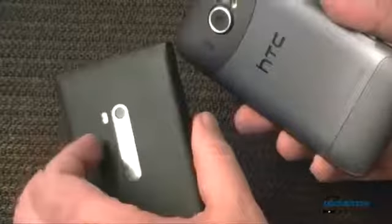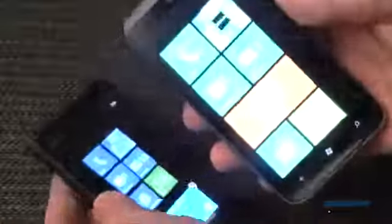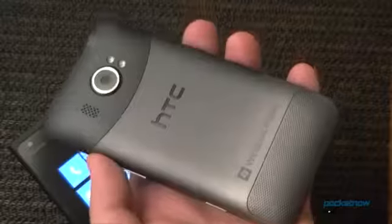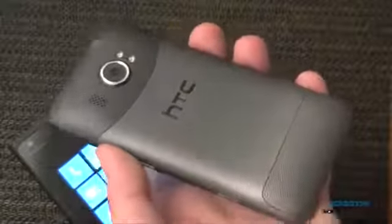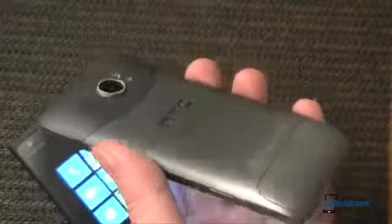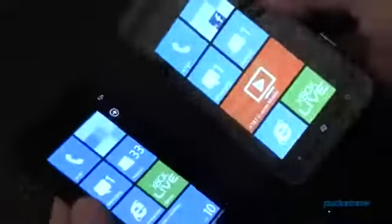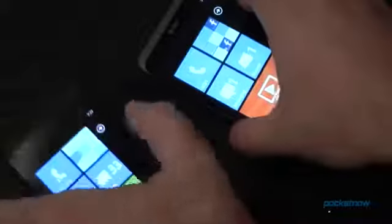This is a very unique feel on the Lumia 900, this polycarbonate body. Whereas this Titan II, it's kind of plasticky. It's soft touch up there. It's not a terribly unique design in terms of HTC's other phones, but it's pretty nice. We got the curve here. Let's see what sound they make when we drop them. Titan II bounces a little.